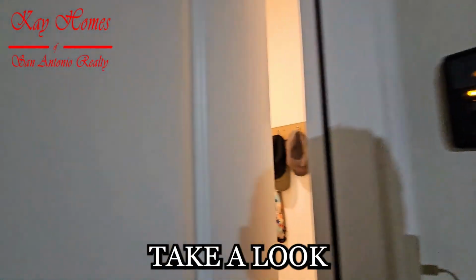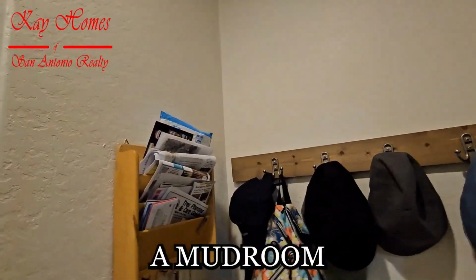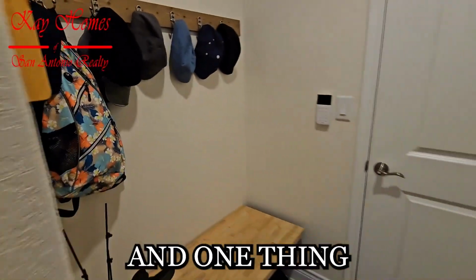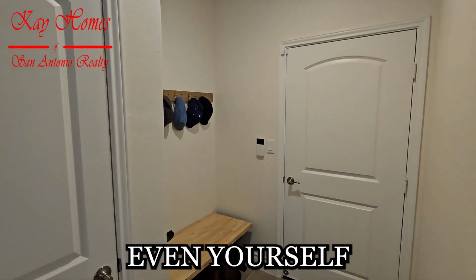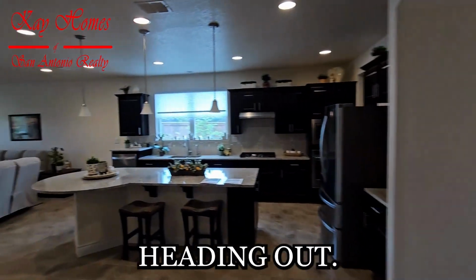Now let's go ahead and take a look at the master bedroom. There is a mudroom right at the garage. And one thing I love about the mudroom is it makes it convenient when kids come in, or if you have any guests that come over, or even yourself that need to store things before you're coming in or heading out.